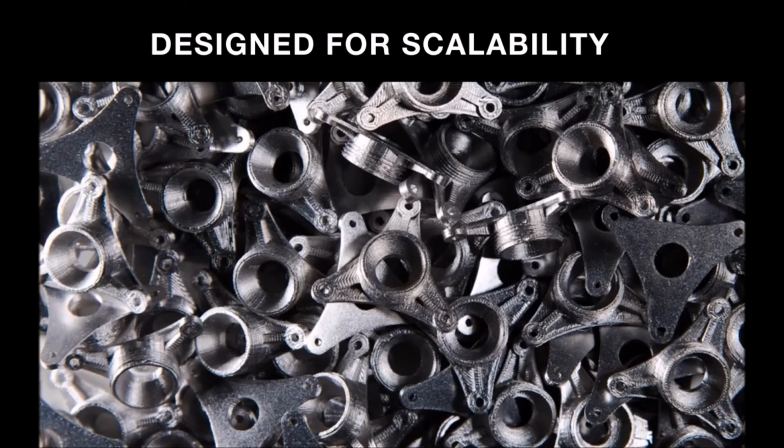But the great part about this process is that it's designed for scalability, and it's using a scaling process that is already well understood. On the composites or plastics side, this extrusion process is used frequently to create large volumes of parts. In-house at Markforged, we print over 11,000 sample parts a month on a farm of 30 Markforged printers working in parallel, and we have 1 untrained operator running those machines.